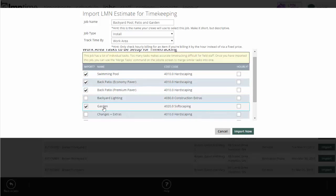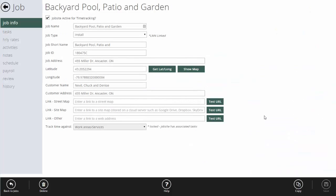Here are the other tasks for the job, but note backyard lighting wasn't ticked off. And it wasn't ticked because we had put the backyard lighting on hold before we imported it here. I'm going to import this job now, and what it'll do is create for me a job and customer description. It'll geocode the latitude and longitude so that when my crews are clocking in and out of this job, I'll be able to make sure they were either at the job or very close to it when they did so.